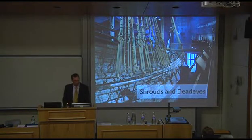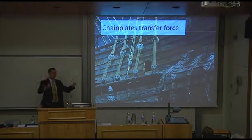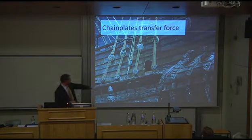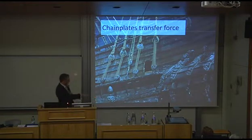They just lace up. The chain plates then take all this force that you acquire by heavily tensioning the shrouds, and they transfer it to the hull. And they set usually in a channel or a chain whale here and bolted into the lower whale.